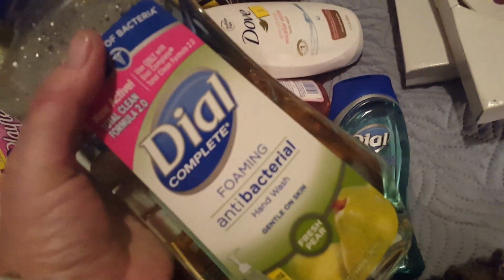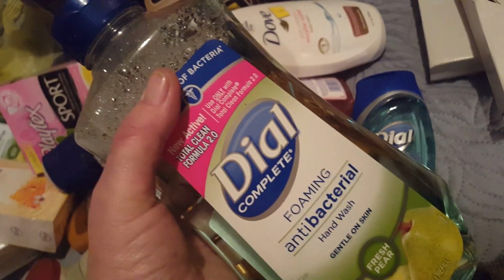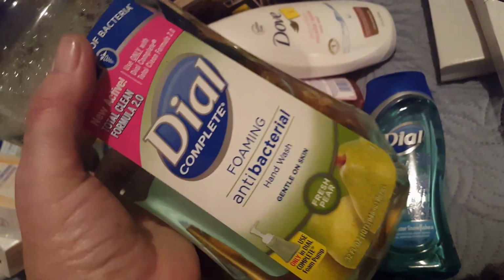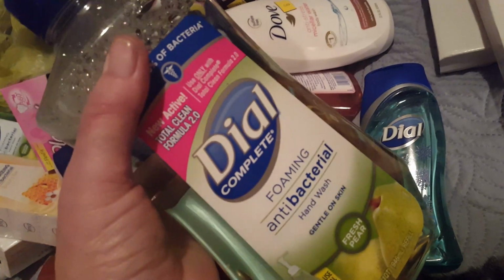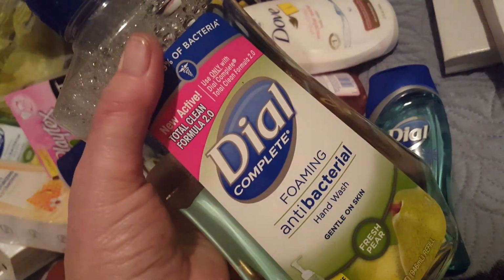And these big bottles of Dial, these were $3. Actually, they were $2.70 each. And we had $1 off of 2. Still a great deal, guys. Look how big they are. I'm sorry, not $2.70, $1.70.